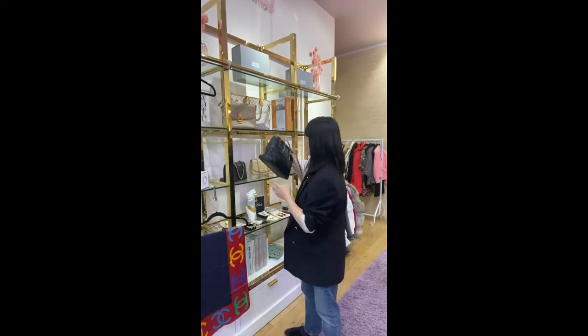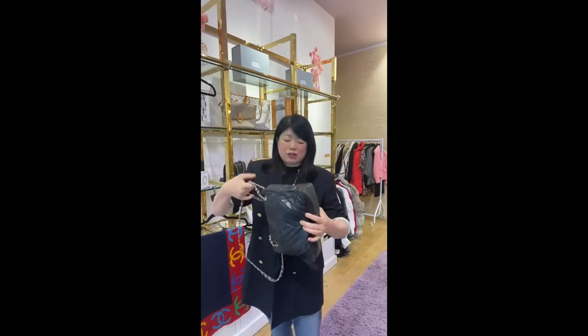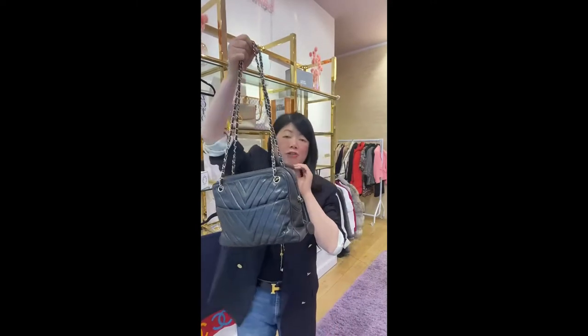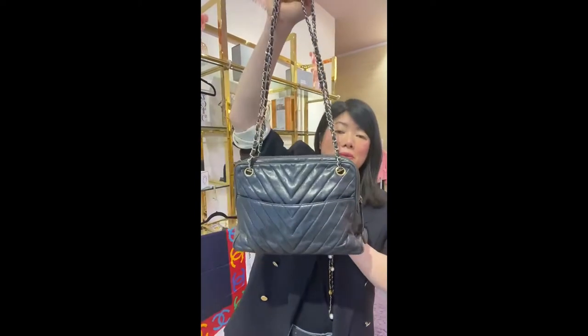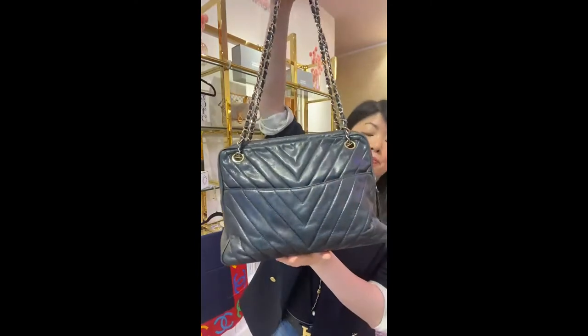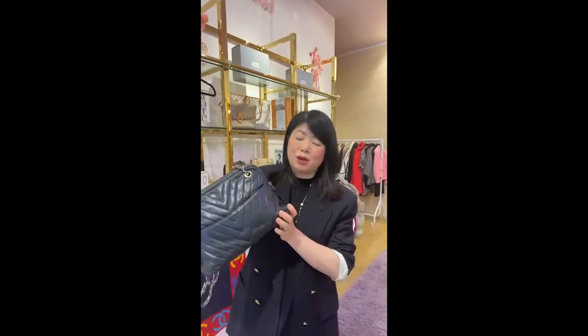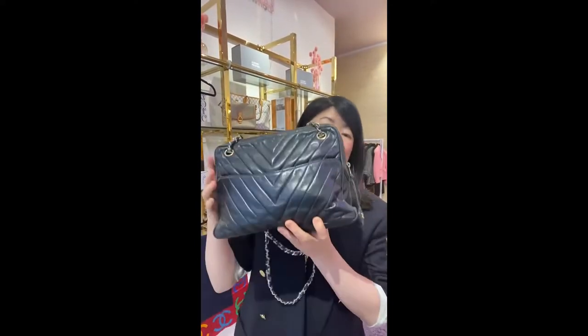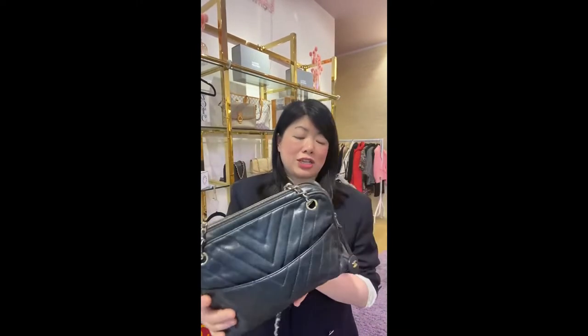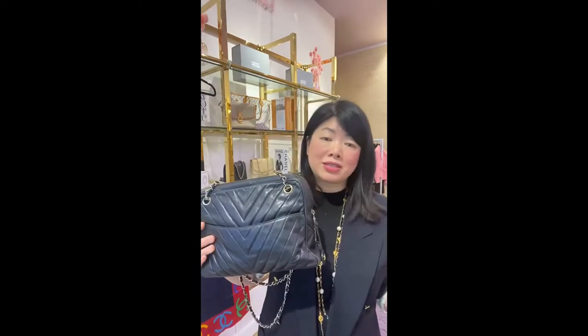This is nice. This actually reminds me of my very first vintage Chanel find. I have a handbag in my own personal collection, very similar to this style. This actually belongs to a really sweet lady who's in her 70s. I'm sure you've heard this story before. She actually came in last week with her own mother's Chanel collection.